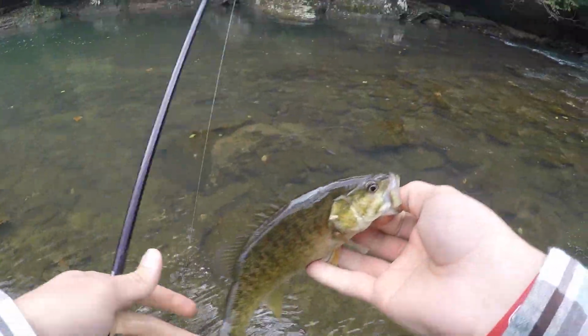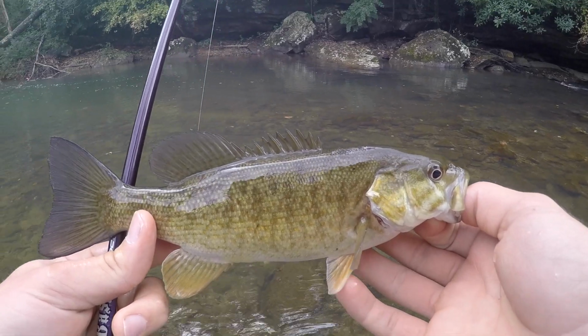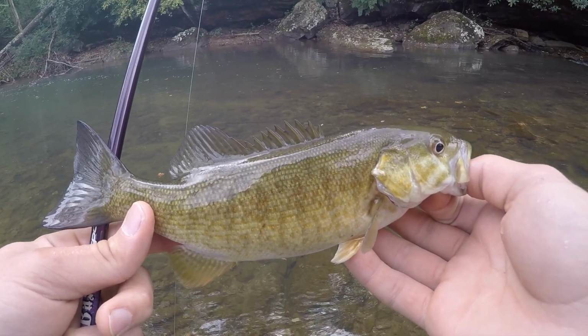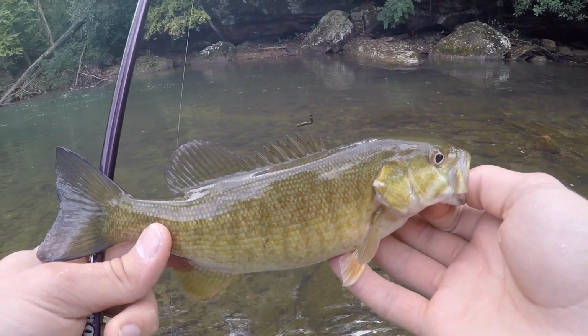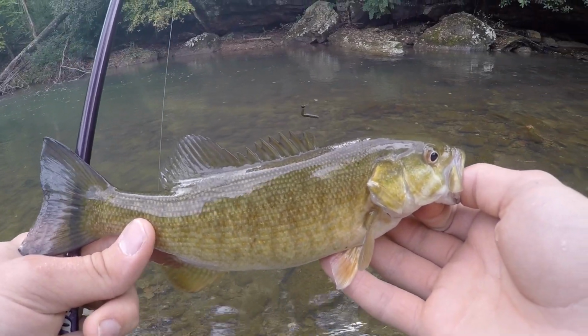Legit a small fish, but this feels so good. It's a cold fish, water's cold, but if they're biting, this is probably the best time to fish for these smallmouth. Water's really starting to cool down in these creeks and they're really starting to feed up. Best time for smallmouth.